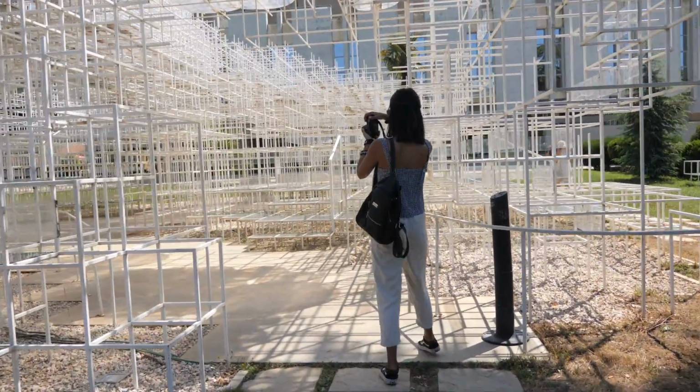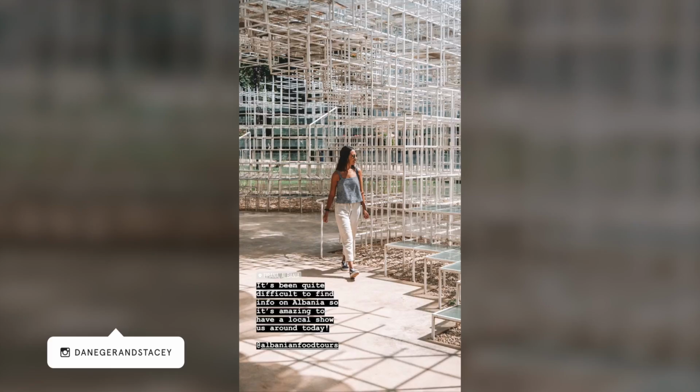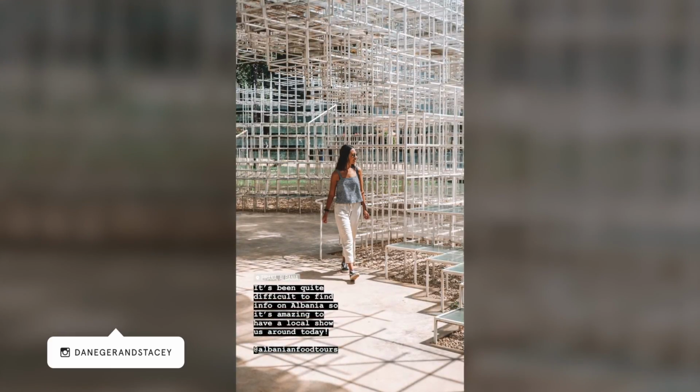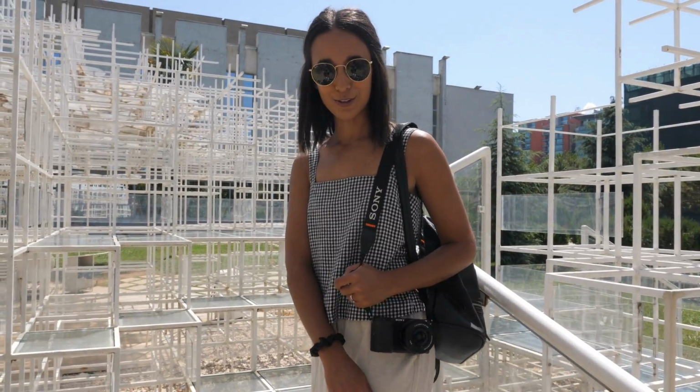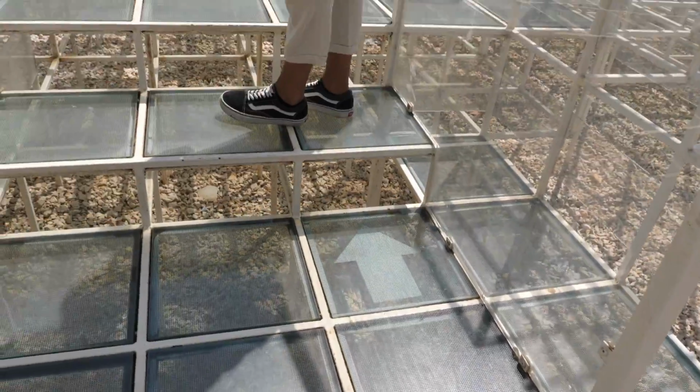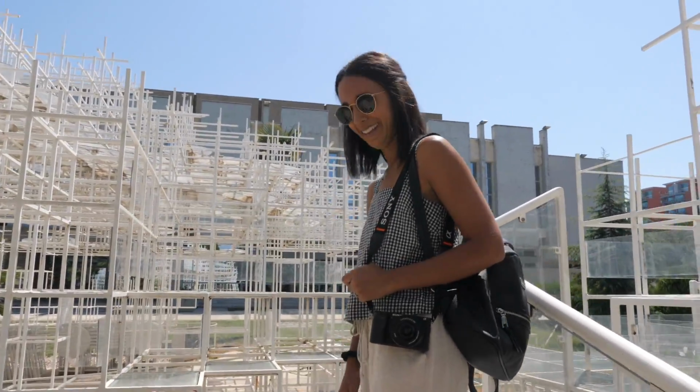Oh, you can go inside it? Not sure if you're allowed up here. I don't know if I'm going to offend anyone, but there were arrows on the ground, so I just followed them. Yeah. Do I keep going? Yeah.